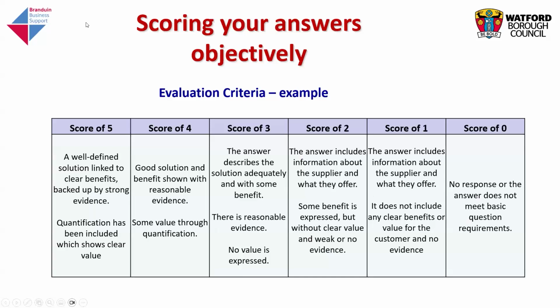So we mentioned scoring, and this is, certainly in the public sector, pretty much the standard and accepted way of things being scored from 0 to 5. Obviously, nobody wants to contemplate a score of 0, 1, 2, or even 3. You're aiming for 5. Sometimes 4 is adequate, but you're obviously aiming for 5.